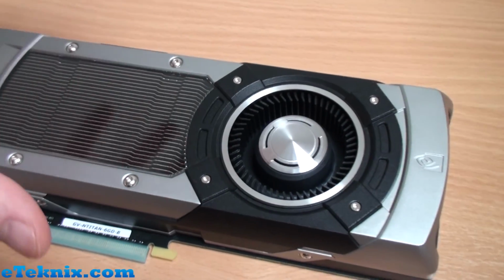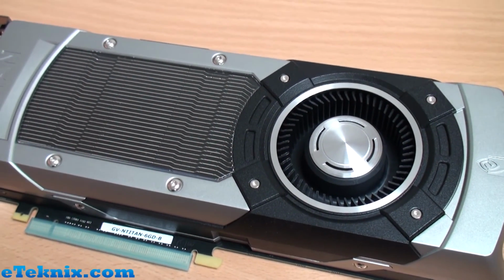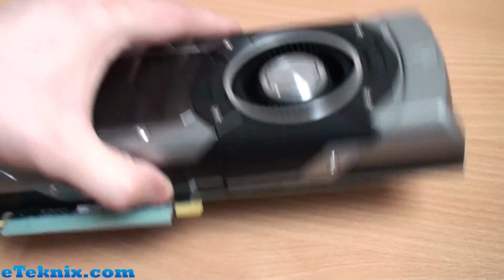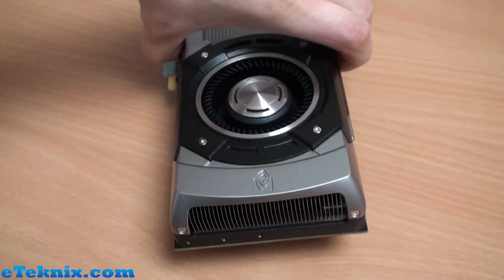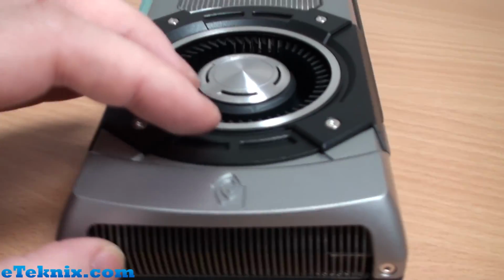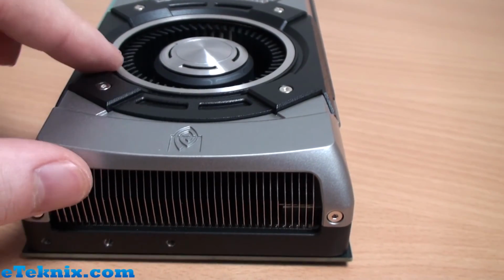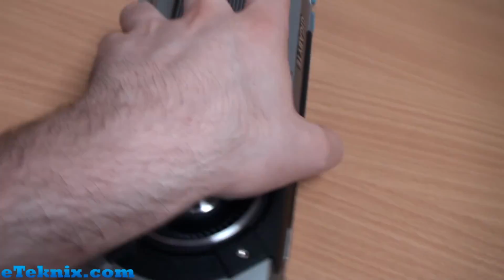Not for the faint-hearted, especially when it's a lot of money. It's almost £1,000. Can you imagine taking something apart like this worth £1,000 and screwing it up? I don't know. I think you'd be kicking yourself a little bit. So we can see the aluminium heatsink comes all the way along here. So we've got a bit down here as well. Obviously that goes all the way along and then feeds into this part as well.